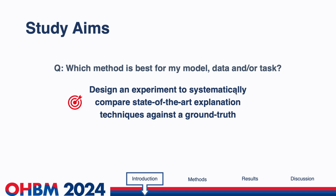So we aim to design an experiment to systematically compare these state-of-the-art explanation methods against one another in the case where we've got some idea of a ground truth.